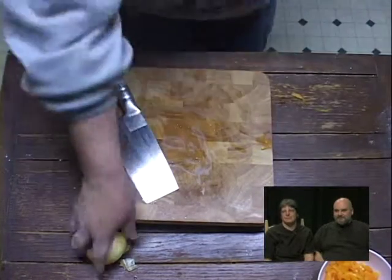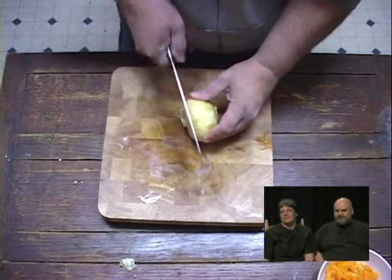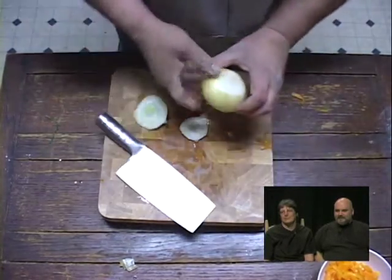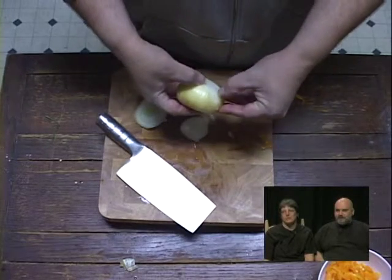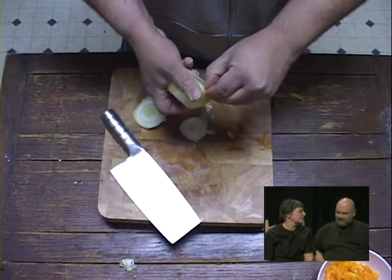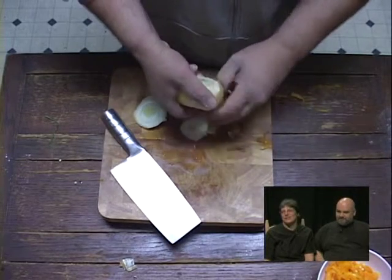Nice knife. Yeah, it's from Chinatown. I got that knife at that kitchen supply place right on Washington Street. Yes, Eastern Bakers Supply, something like that. I forget what it's called. I was just on their website the other day.